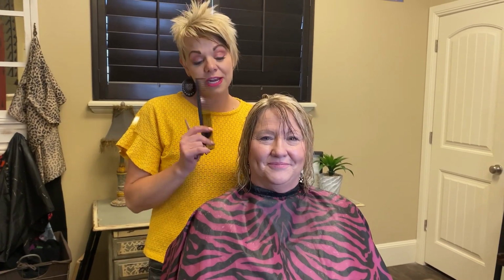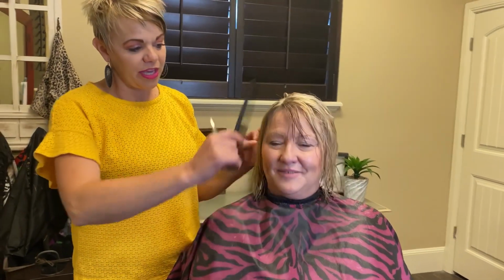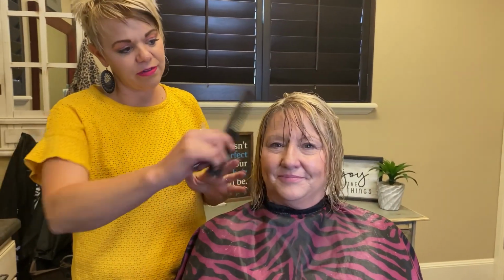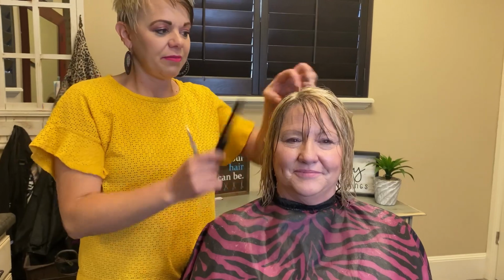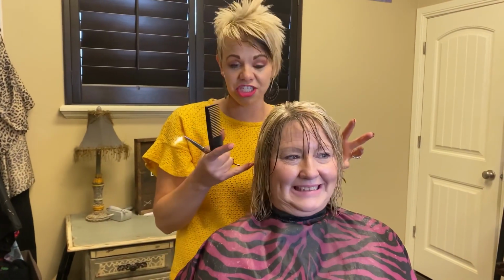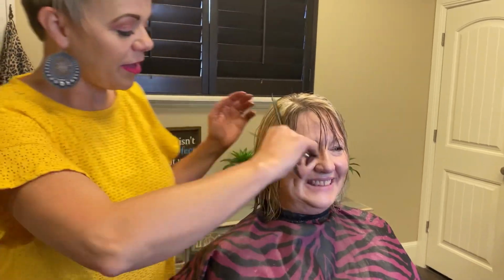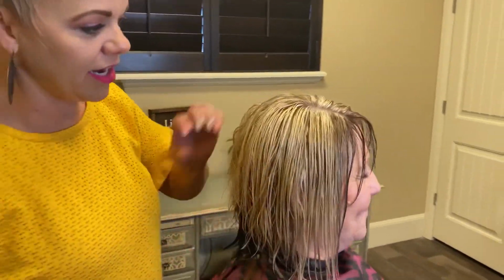So we're going to cut her hair in a really cute A-line with a bang, like a fringe around the front here, with some shorter layers up here to give it volume and lots of texture. It's going to be really fun. But I feel so honored to have Sherry in my chair. So anyway, we will start back here.